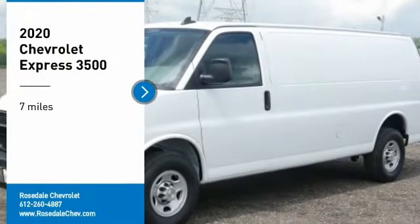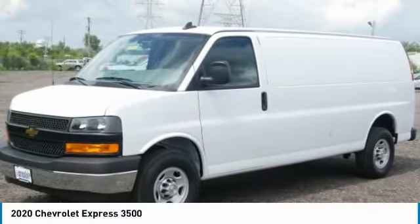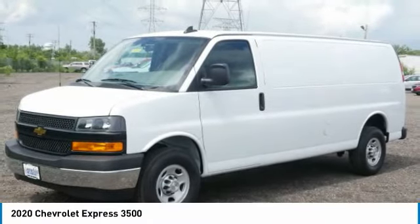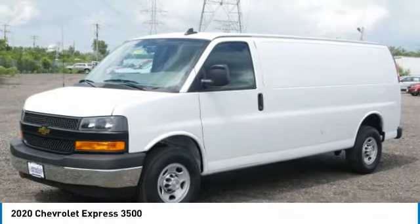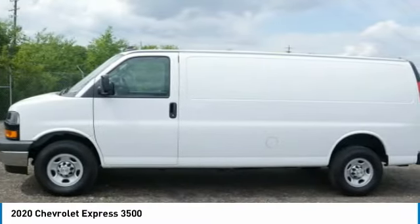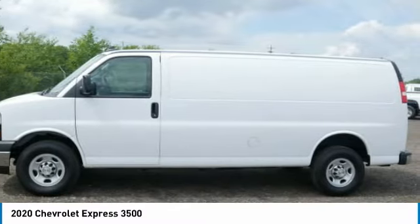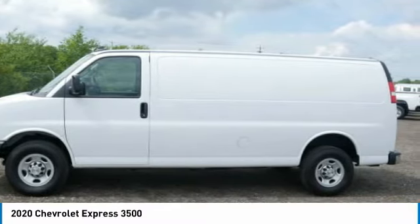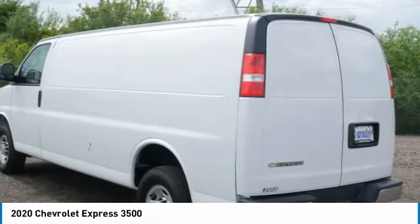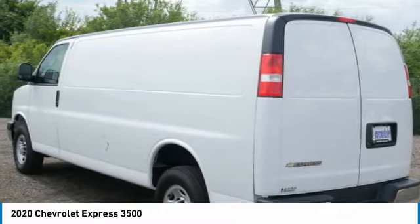Looking for the right vehicle? Check out the 2020 Chevrolet Express 3500. Chevrolet Express 3500 passenger and cargo vans do exactly what they're supposed to do. Allow you to transport, haul, tow, and work like you need to. The Express offers massive spaciousness, style, safety, and a surprising amount of optional features.